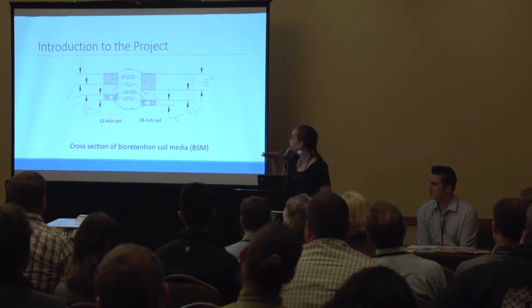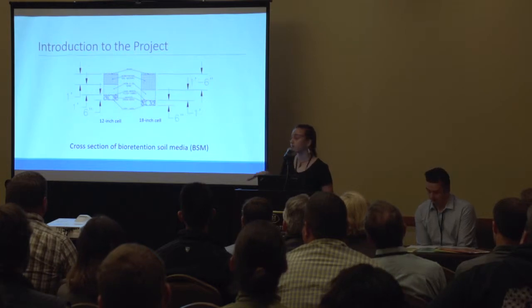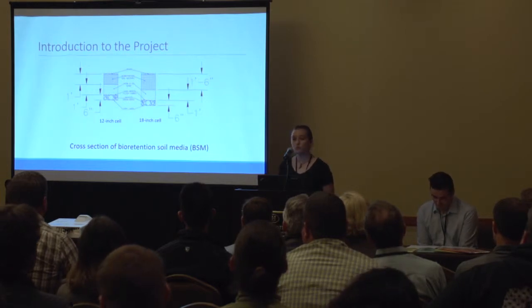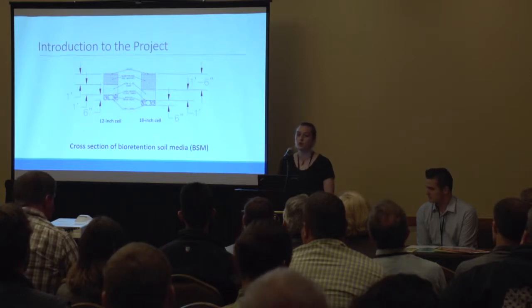Other than that, the two cells are the same. They both have grass as their vegetation, and then beneath the BSM there's 12 inches of sand, followed by 6 inches of wash drain rock surrounding the underdrain, which the stormwater runoff conveys to.